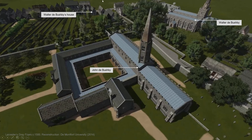It also perhaps becomes clear why John de Bushby was able to escape and why his brother ended up in trouble. Because it seems logical, as his brother's backyard back wall was the friary wall, that John just jumped the wall and got into his brother's house, and then just nipped out the south gate before anyone actually realised he'd left the friary. I don't know, that might be reading too much into it, but it's a possible solution.